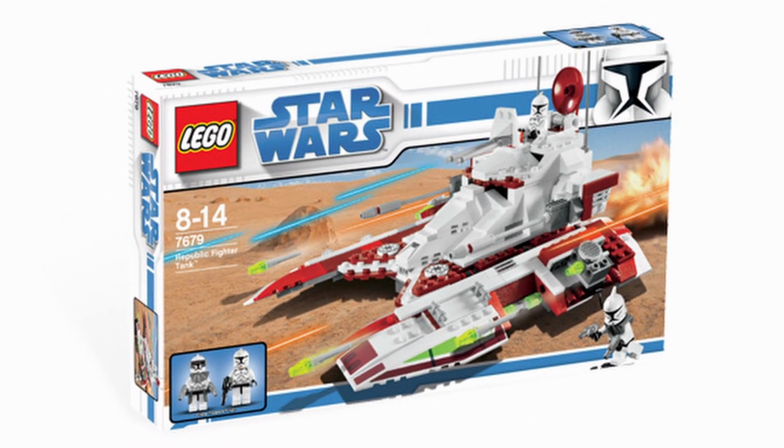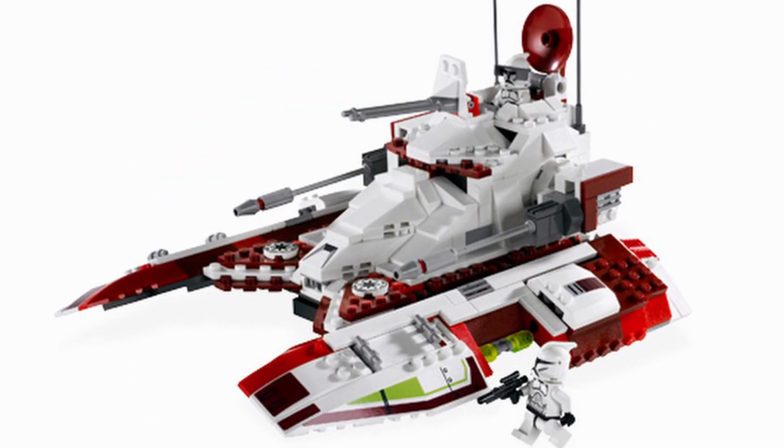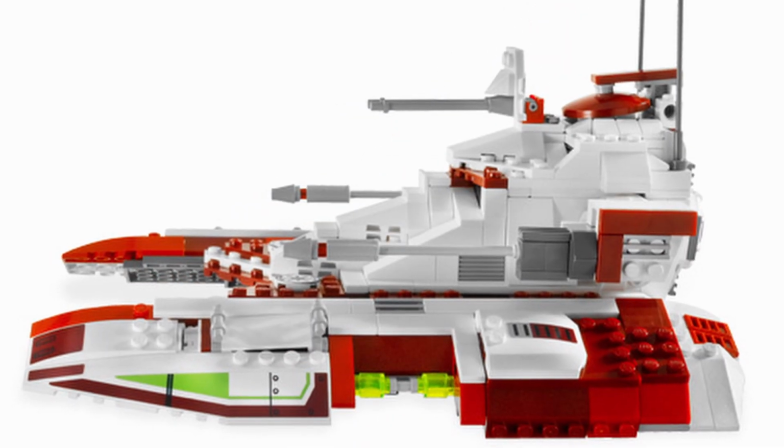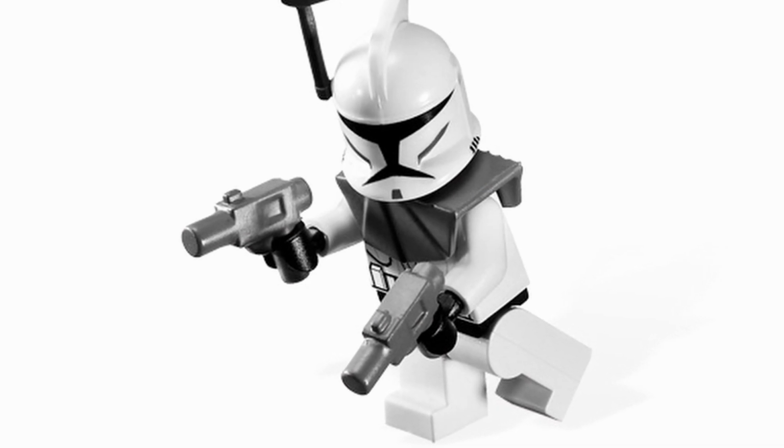And I'd say overall, this was a great set. It had flick fire missiles too. And I think the colors on this build are nice. And I think the interior as well is pretty good with lots of cockpit space and even a back that I believe opens up. So yeah, overall, great set.